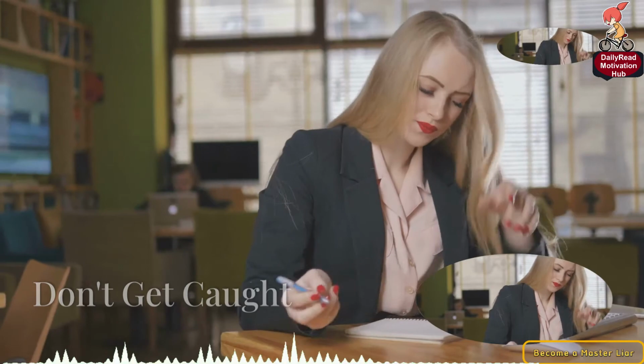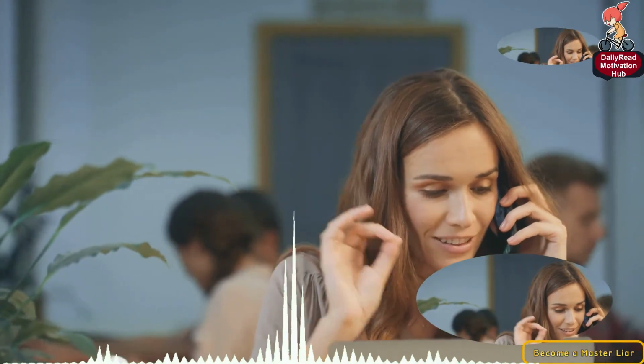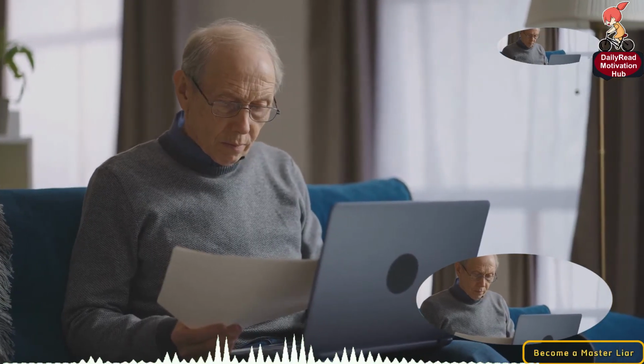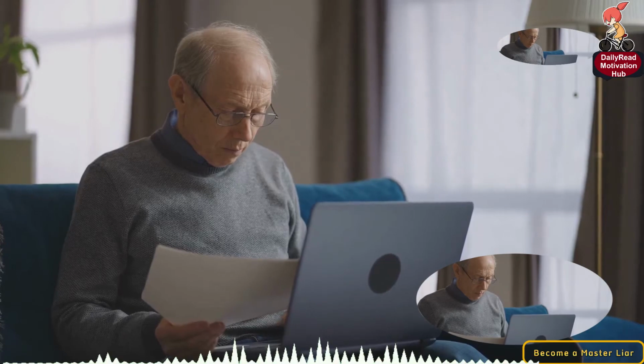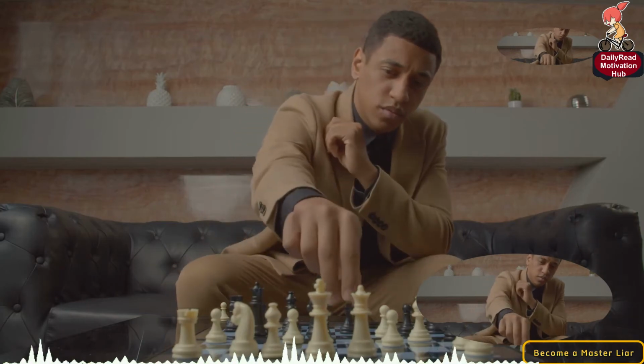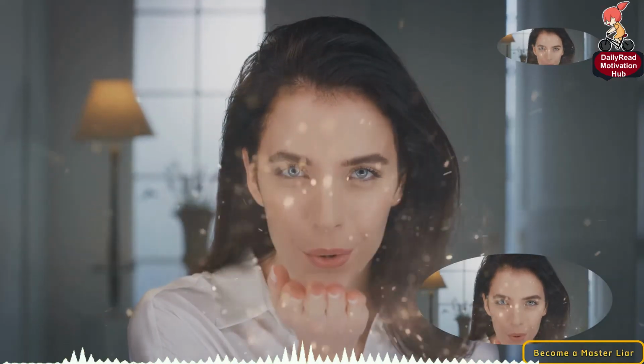This next tip is all about effective damage control. If you've told a lie and need to tell another to cover up the first one, navigate with extreme caution and care. Avoid contradicting your previous lies at all costs. Make sure your new lie aligns perfectly with the information you've already shared. Think several moves ahead, anticipating any potential challenges or tricky questions. One wrong move could expose your entire web of deception and lies.